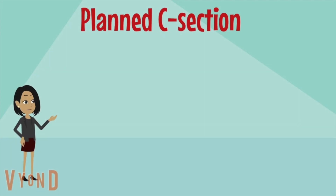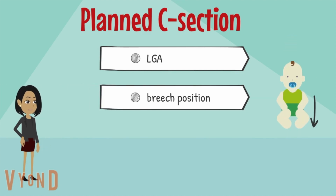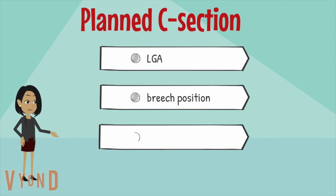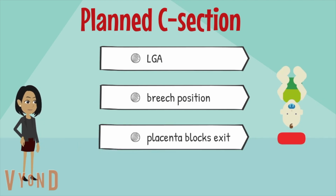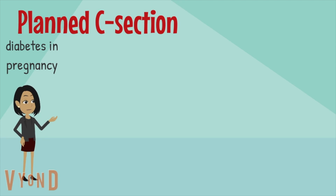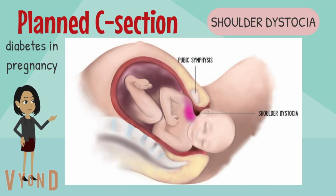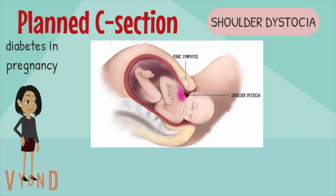You may be advised to opt for an elective, that is, a planned caesarean section. This may be if your baby is large for gestational age and you want to reduce complications during delivery. Or if your baby is in the breech position, feet first, or if the placenta is blocking the exit for the baby. Most importantly, in women with diabetes in pregnancy, a C-section may be recommended to prevent shoulder dystocia, which is when the shoulder of your baby becomes stuck in the mother's pelvic bone during delivery.